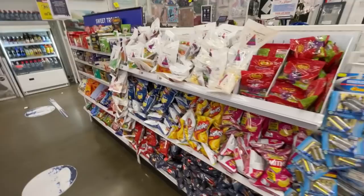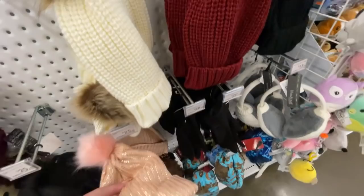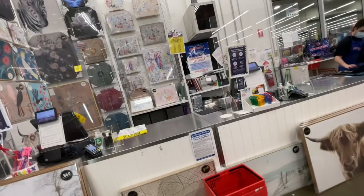Oh, beanies. See, I'm a victim of it as well. I like this. Rose gold. That's a bit too loud. These would be good for when I'm on the train. I've always wanted a pair. All right, let's go and pay. And then, of course, we've got all of these pre-framed things up here.